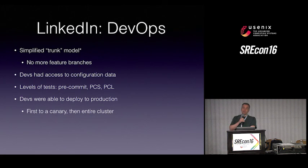Eventually, developers were able to deploy all the way to production. There was a canary that they rolled to, then the entire cluster. One of the things that also helped was A/B testing. Everything was wrapped in an A/B test. When I say everything, I mean almost everything. That meant they could roll it out to the canary, and there should be zero change from any other application's perspective, either upstream or downstream. They could verify that, yes, it's backwards compatible. They roll it out, they start ramping up the A/B test, and if things start breaking, they roll back down, et cetera.